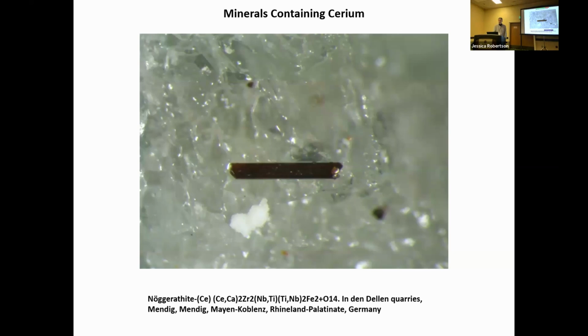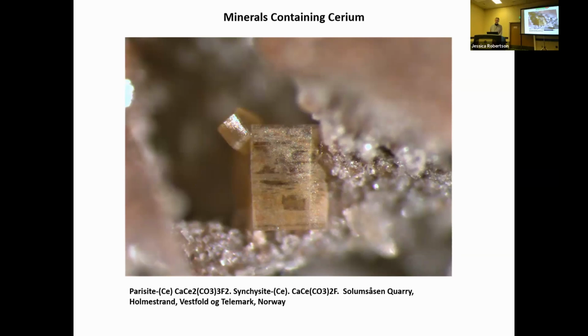Nagaraite-(Ce), once again from the Dindellan quarries. Parisite-(Ce), synchysite-(Ce). We talked about that a little bit. The parisite and the synchysite actually grow together in the crystal. And so you can't really separate them out. This one's from Norway. Norway has a lot of rare earth element minerals. I don't have many photos of Norwegian rare earth element minerals because they're usually black. So a lot of the Norwegian minerals, the gadolinite, are black and not real photogenic.